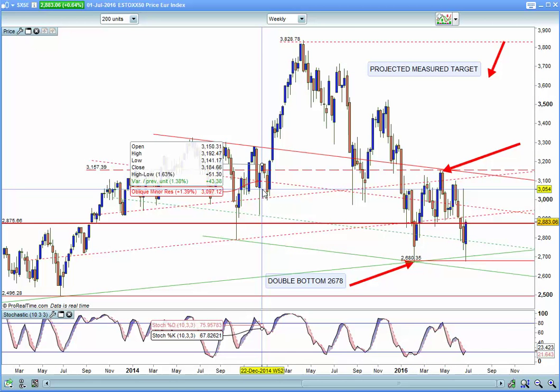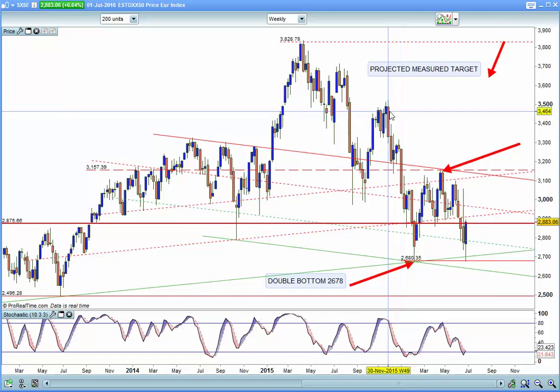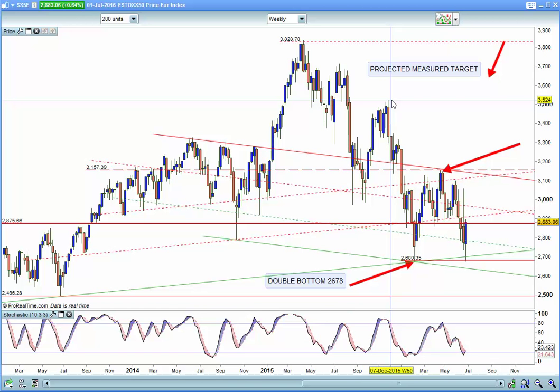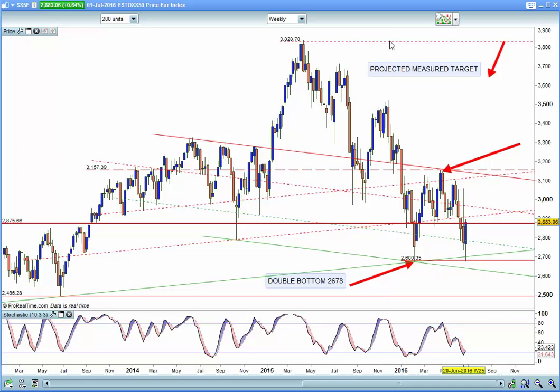Now if you look at even, you know, November time, so the end of last year, we were near enough at 3,500, as good as. Well, we were just above there, right? So there is absolutely no reason why these stock markets can't go back to where they were.